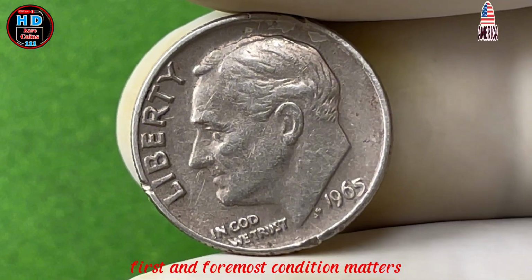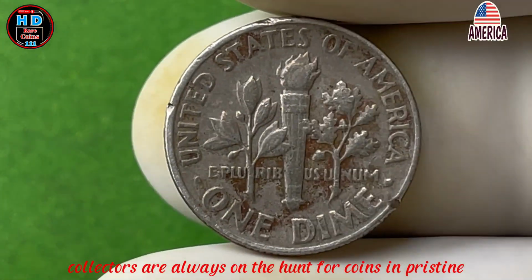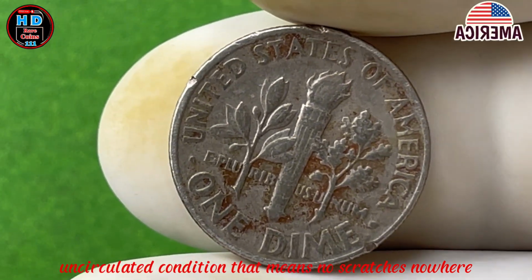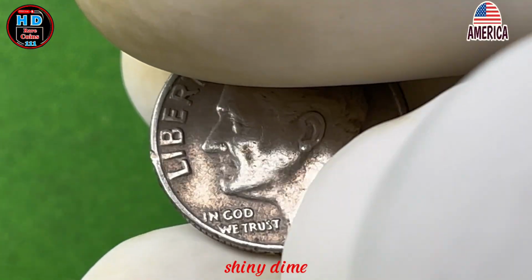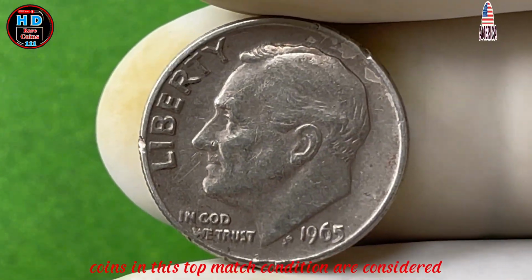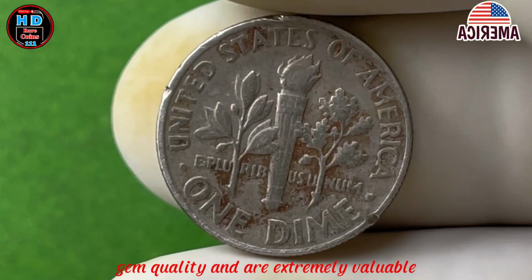First and foremost, condition matters. Collectors are always on the hunt for coins in pristine, uncirculated condition. That means no scratches, no wear, no tarnish, just a beautiful, shiny dime that looks as if it was just minted yesterday. Coins in this top-notch condition are considered gem quality and are extremely valuable.